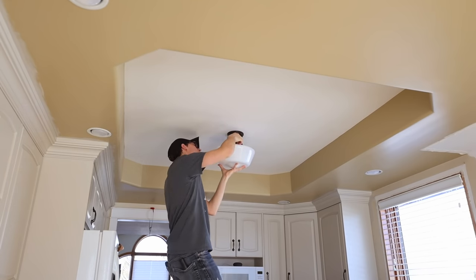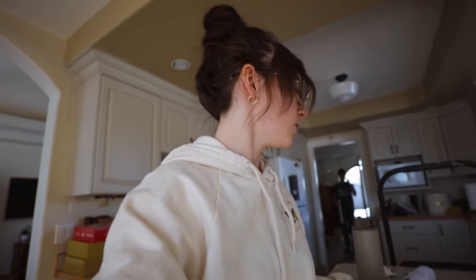Right now we're trying to figure out what we want to do around the windows for trim. We haven't trimmed any windows in this house. We've only trimmed around the doors. So we've never thought about how it would look or how we want to blend it in or what exactly we want to do. We found a few scrap pieces of trim that we've been using for the doors.